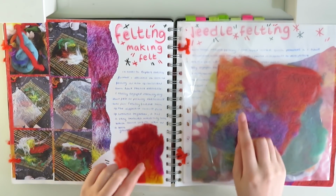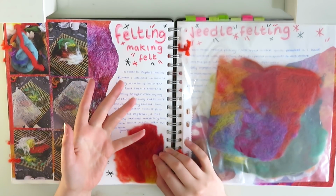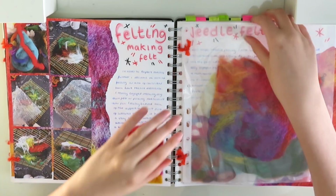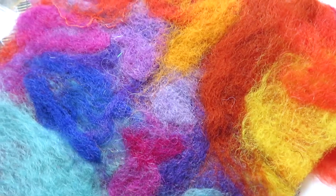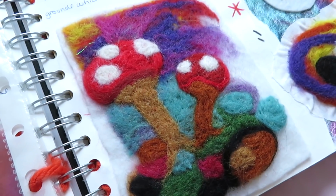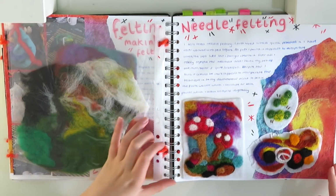Felting. As well as having interactive elements, I wanted the book to have a tactile element as well, because some children's books have little fluffy bits you can touch, so I thought felt would be a good way to do that. So I tried this technique where you roll different felts together to create a little sheet. I also tried needle felting, which is where you just stab felt thousands of times into this sponge and it forms into a shape.